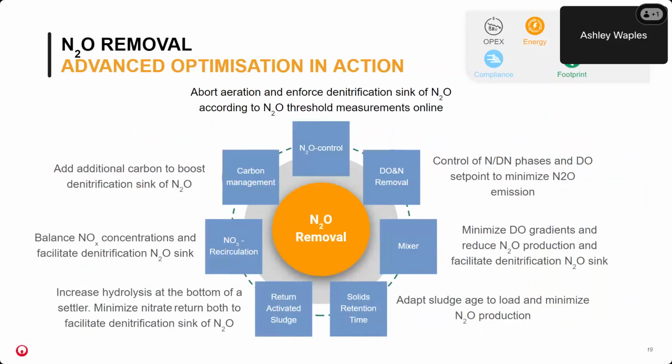One of the other modules that is very popular right now is, as I mentioned before, the module that would ensure the lowest emission of laughing gas. What it does there is it goes in and measures the laughing gas with a sensor in the wastewater treatment plants. And basically, it aborts the aeration and ensures that you have denitrification, and that will ensure the lowest emission of the laughing gas at the plant. This is very efficient, and the plants, as I said, we have about 4 reference plants as of now, and we have seen a reduction of about 30% of the overall carbon footprint coming out of these plants.